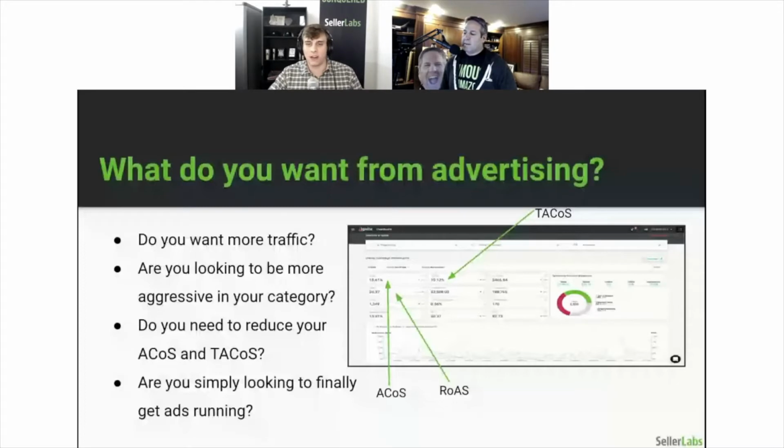And this is what we ask all of our new clients that come to us. We have a call and we straight up say, hey, what are you looking to gain from this experience? What do you want to get out of your advertising? Just let us know. We can help you achieve that. But we can't just advertise to advertise. We have to be on the same page together to know what the end goal is going to be.